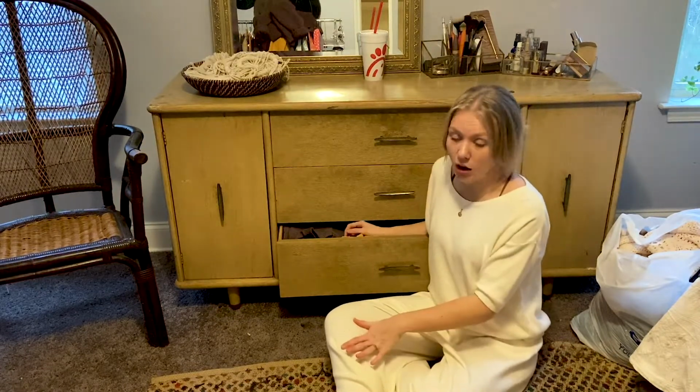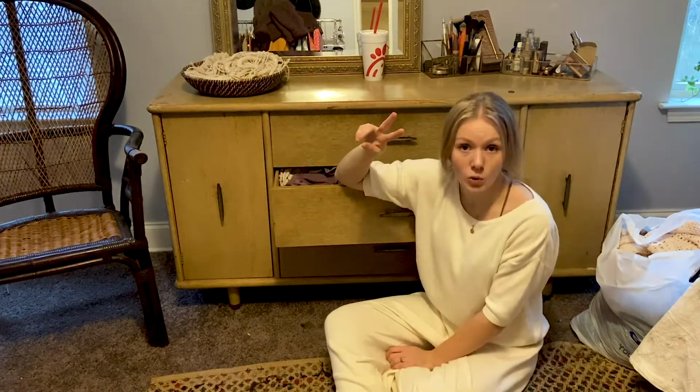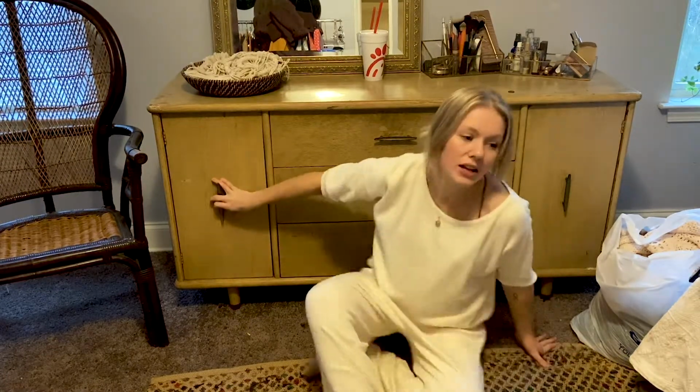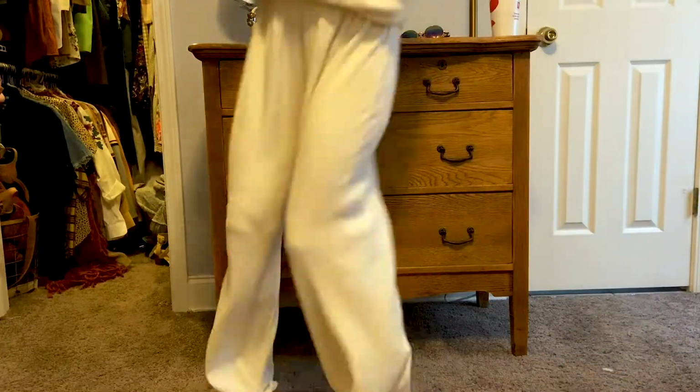I love PJ outfits. My next drawer is all of my t-shirts. Two points of quality: they have to be comfortable enough to sleep in and cute enough to wear out. This one houses my exercise tops, and then this one houses all of my bathing suits. So this dresser has been a real blessing.